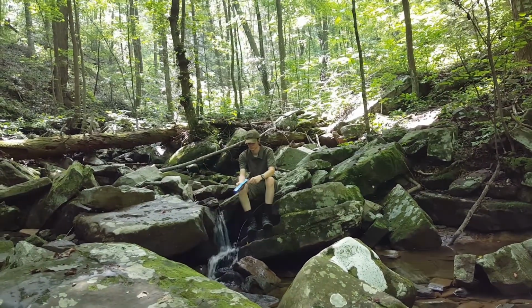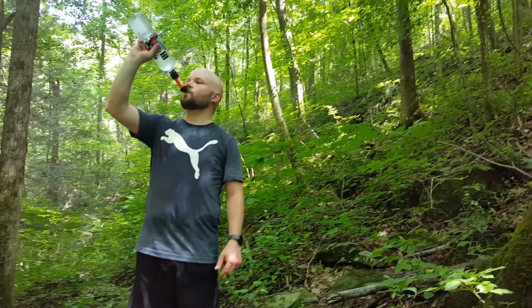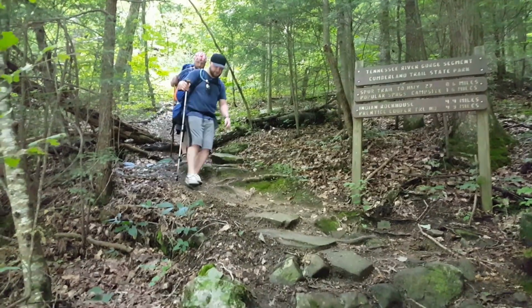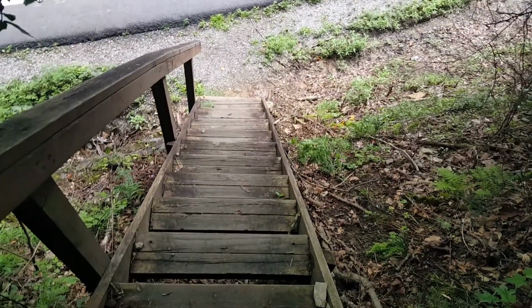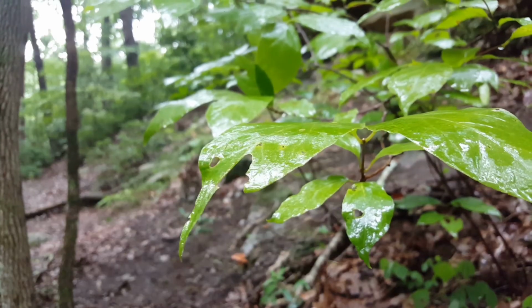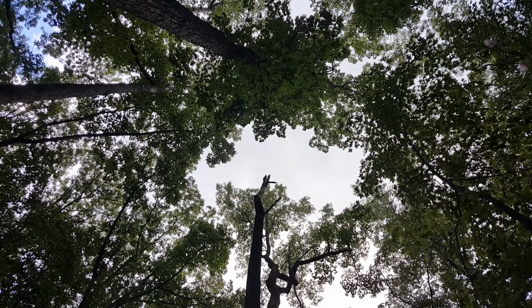We filtered some fresh water at a creek, and then we pressed on, uphill. There was a short road crossing about 1.5 miles before our campsite. We crossed the road, a small bridge over a creek, and then began the sharp elevation climb. As soon as we crossed the road, it started raining and started thunderstorming a little bit. It came down pretty hard.